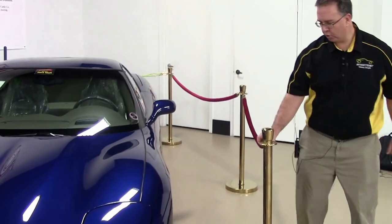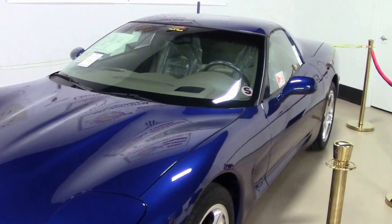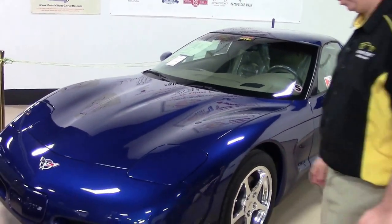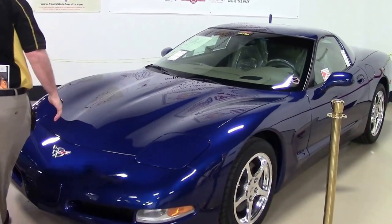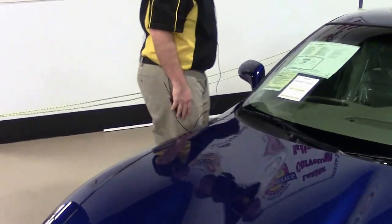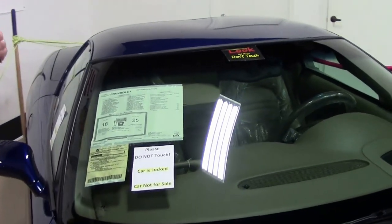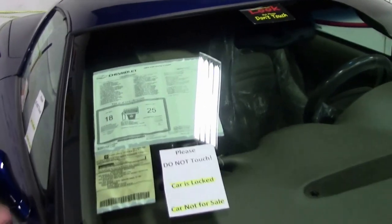This is a 2004, of course, being the last, it better be. It is a Lemans Blue and a Lemans Edition Corvette. As we make our way around the car, there's only 28 miles on the car, and it has never been titled. It's always been in a collection.